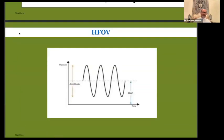This is the high frequency. This slide shows you the time and pressure. So in this slide, it's 3 hertz, meaning every 1 second there are 3 breaths, and this is the MAP. So we open the lung to the MAP, let's say 15, 16. And then we oscillate at a frequency, in this slide 3 breaths per second, which is called 3 hertz. And then we oscillate the pressure around the MAP, and we call it the amplitude.